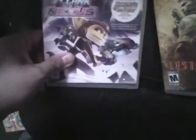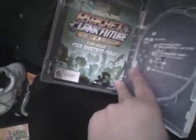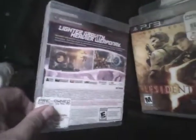Ratchet & Clank Into the Nexus. I do believe this is the new Ratchet & Clank. It has the code apparently, but I don't know if it works. Most likely it is, but always could try.